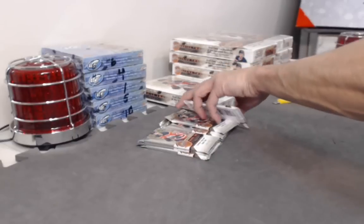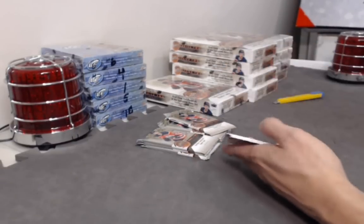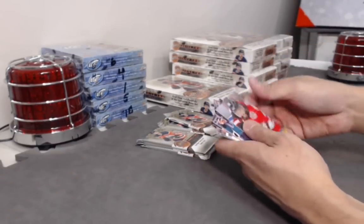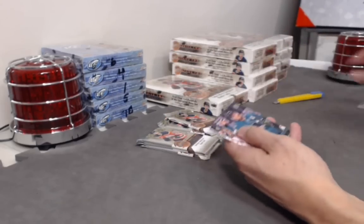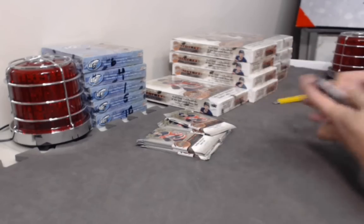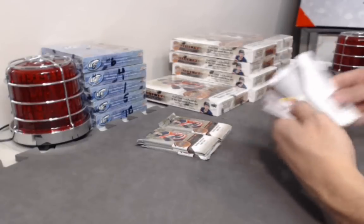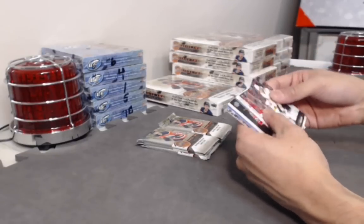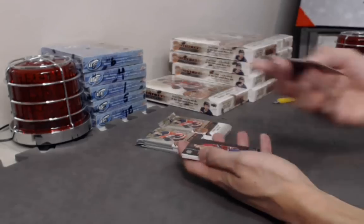Rainbow, marquee rookie. It's a better name to call it. Canvas of Johnny Gaudreau. Did he trade it? He did, right? Or he's on the. Okay. He was pulled, I think. So he might get traded. Marquee rookie of Yamamoto.